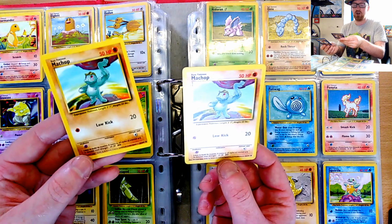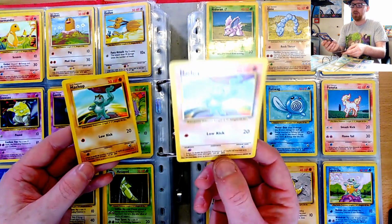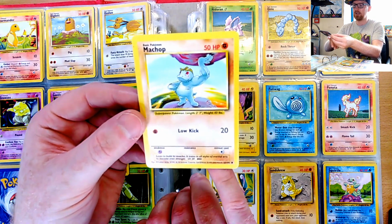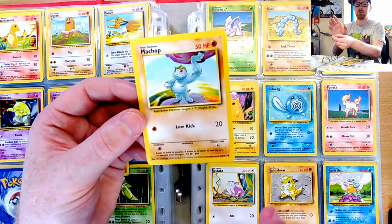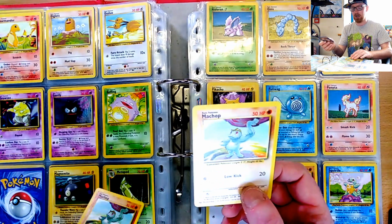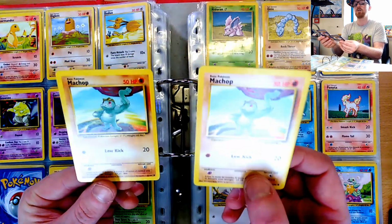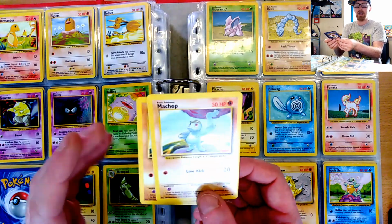Now the one on the left is your average, normal, unlimited Pokemon card, Machop. But this one here is known as a 4 print. And the reason why is because down the bottom it says 1999 and 2000. This one is a rarer card. So this card here is probably worth about 20 to 30 cents. But this card here is probably worth about 2 to 3 euro. And it also fluctuates between these cards if they happen to be the holographics.